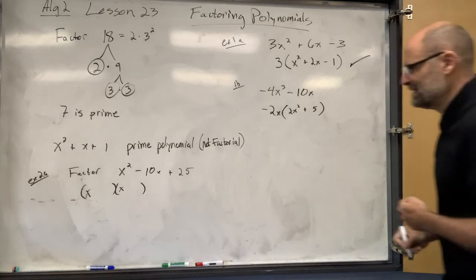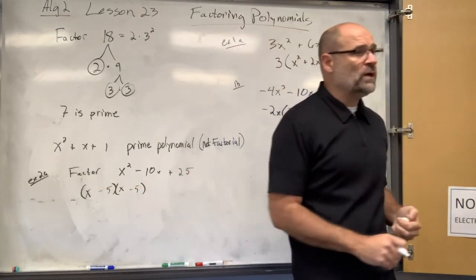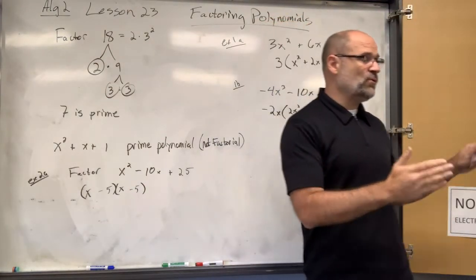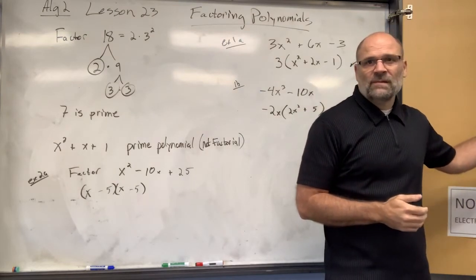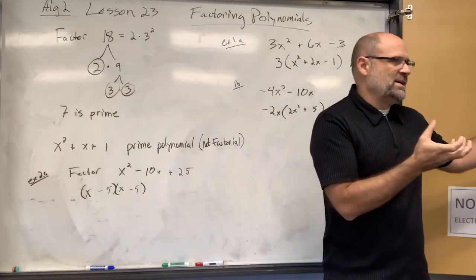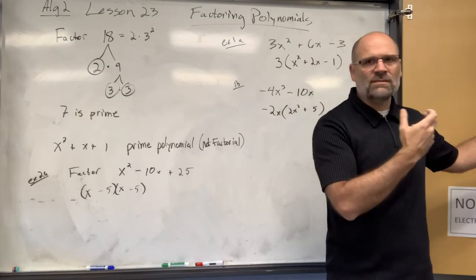Is that what you got, Drew? Yeah. All right. So now I'm gonna write it out, and then I'm gonna FOIL it. Because here's what your brain needs to do. To learn how to factor a trinomial, part of the learning process is checking your work. Because your brain has a hard time determining whether you're doing something forward or backwards. And if you're dyslexic, it has a really hard time doing that. And to your brain, sometimes forward and backwards is the same process.